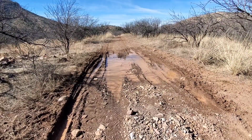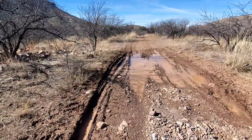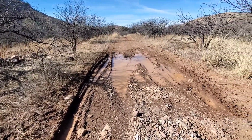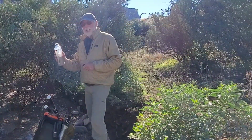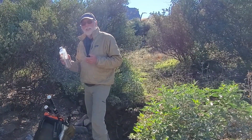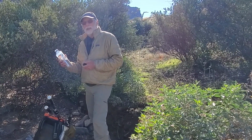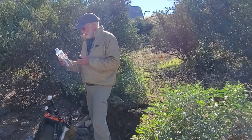Now, this isn't one of the better Arizona Trail water sources, but in some sections this could be a hallelujah moment. It's not really as bad as it looks. So this kind of water is an acquired taste. You know, what doesn't kill you makes you stronger. And it's really, again, not as bad as it looks.